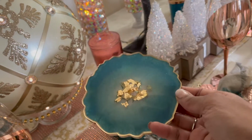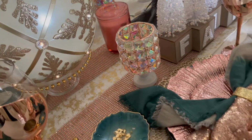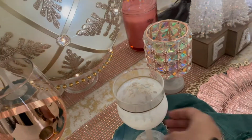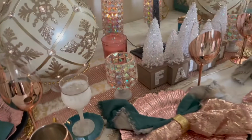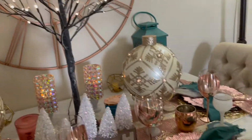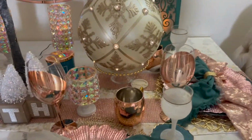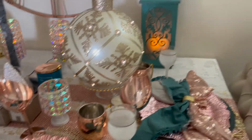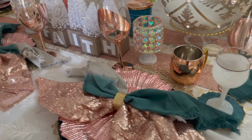Look how pretty that is, right? One on each place setting. Everything is still lit up, but in the daylight. And when the sun starts to go down, you start to see it twinkle a little bit more, right? You got the two combination napkins.